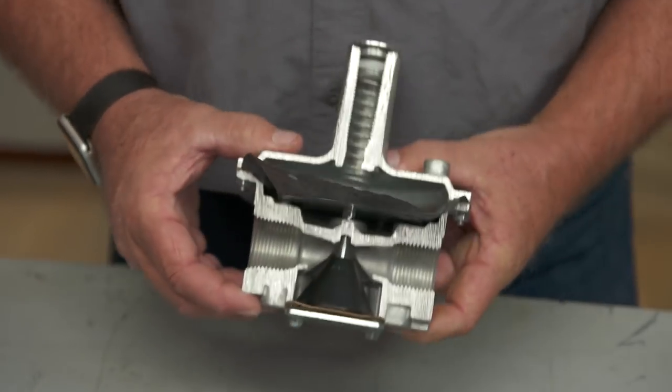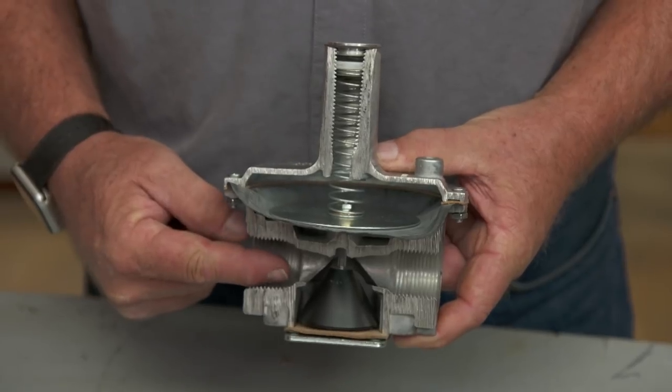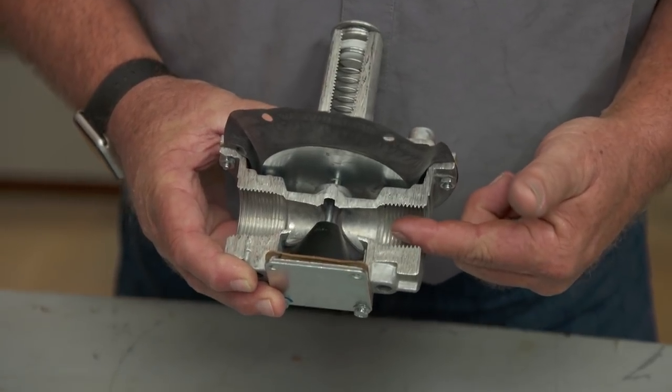So this is what a regulator looks like inside. And so you'd have a pressure coming in here. This could be from the utility at a pound of pressure or less. And then at this side is what goes into the building. And we might be looking for a tenth of a pound.